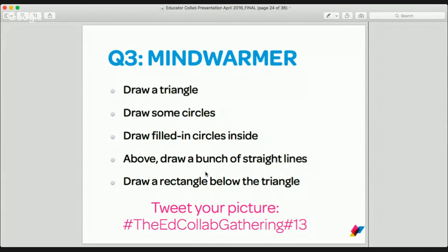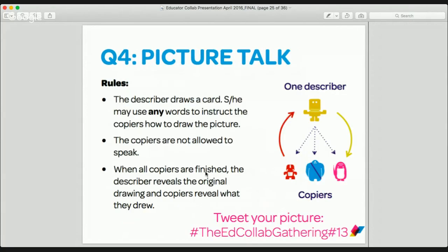So we're going to get into Picture Talk, and this is a game that was actually created by the Institute of Play in collaboration with teachers, and that several teachers have used in their classroom. And Picture Talk takes on a pretty good game structure that allows it to be easily modified. So I'm going to read the rules of Picture Talk, and then we're going to get started.